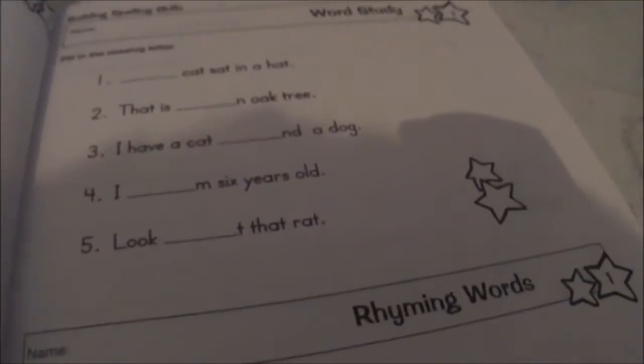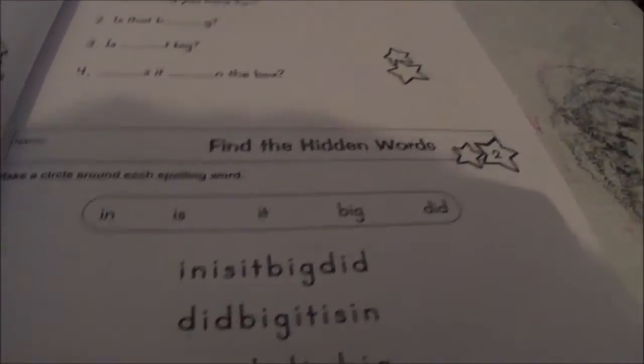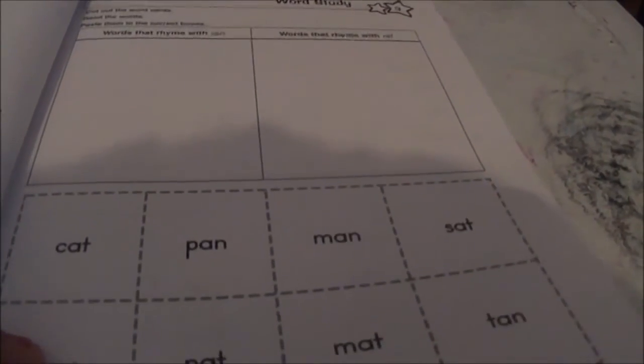Sentences, find the missing letter, words that rhyme. And here they're putting a circle around the spelling word, so they have to go through and search in, is, and so forth. And here they are cutting out the words and pasting the words that rhyme with the appropriate given word here. So a little bit of interactiveness on this part.